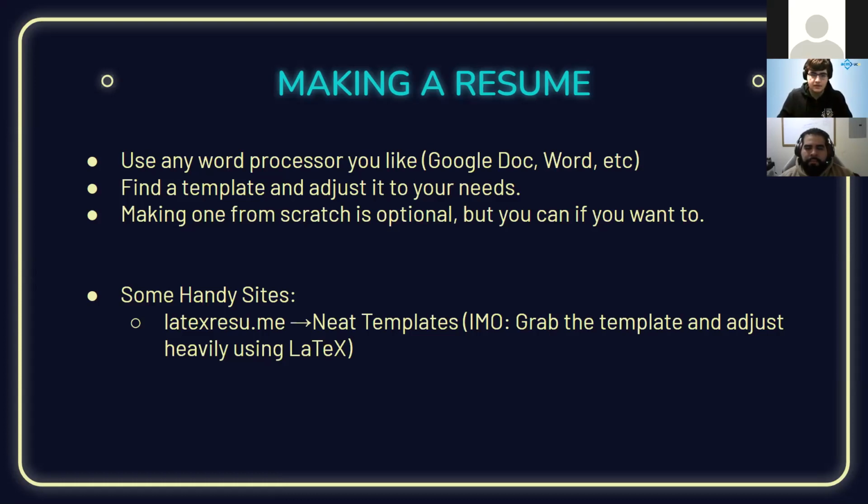So you can just delete the name. Maybe you don't like the way the font looks. You can make one from scratch, but you don't have to. A recruiter is not going to look at your resume and be like, "Wow, you made this from scratch. Here's a 120K job offer." They're going to care about the experience. So yeah, we have the LaTeX resume site. It's pretty neat. You can just grab templates and adjust it in LaTeX.